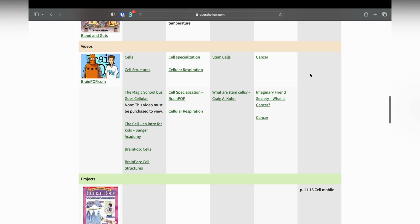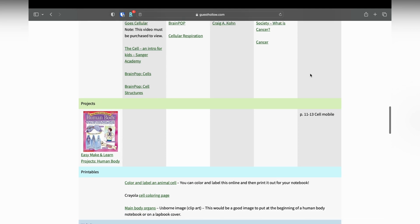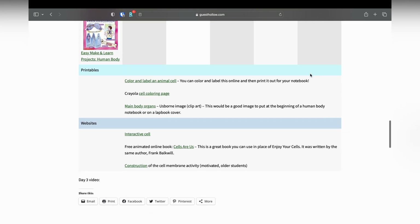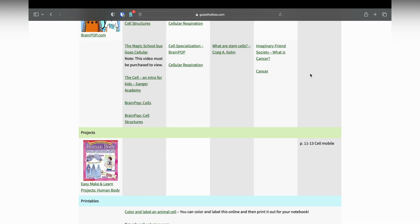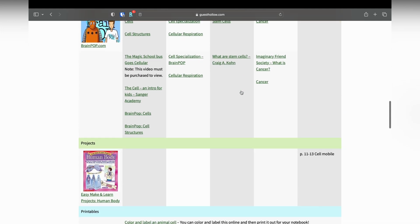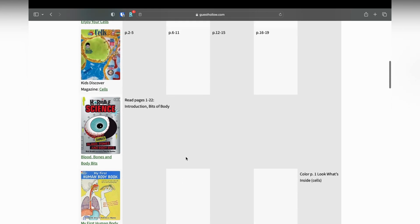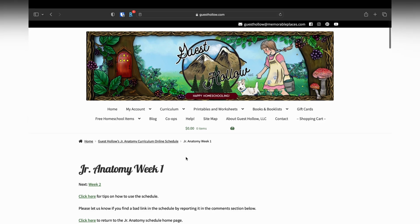But then there's all sorts of videos, Brain Pop activities, and then just different projects that you can do, printables, websites that you can do some different activities on. Sometimes at the bottom it will show the video there, a link to the video, but usually you would just click on the link in the actual schedule. So that is pretty much what the website, the online schedule, looks like for pretty much all of Guest Hollow's curriculum. I hope that this was helpful to see the website.